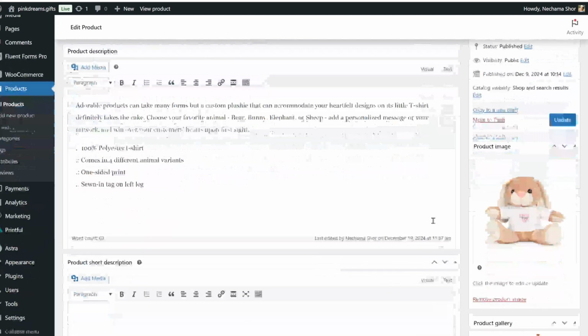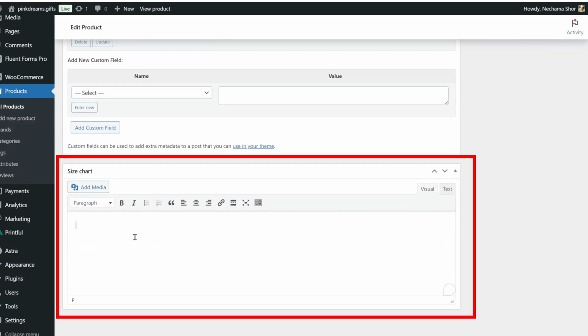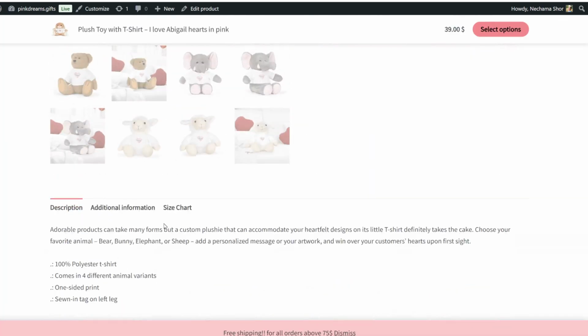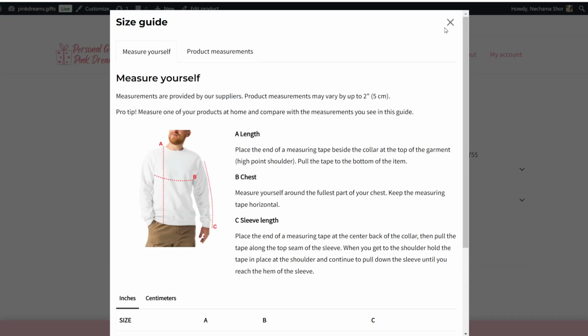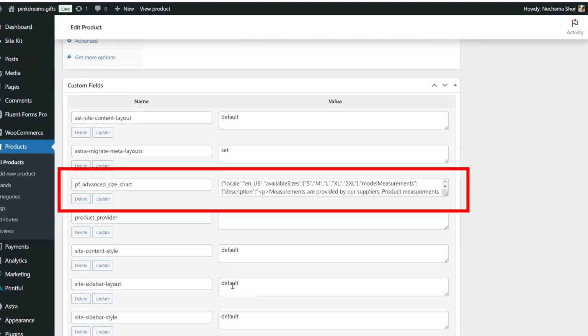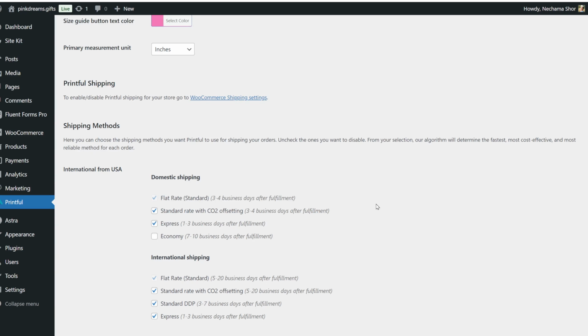If you go to edit product after installing the Printful plugin on your website, you'll see a size chart text box where you can add a size chart. This size chart comes from Printful. However, if you select the size chart option when creating the product, it will remove the size chart text you uploaded. Instead, the size chart will appear as a button under the product description. Another thing to note is the size chart is now stored in the custom field, and you can view its code there. The last section is for Printful shipping methods.